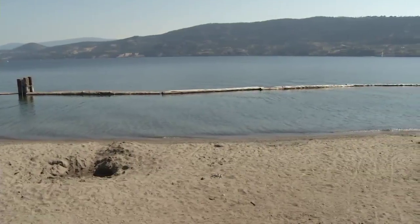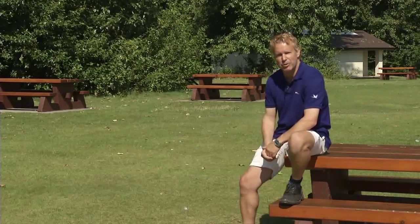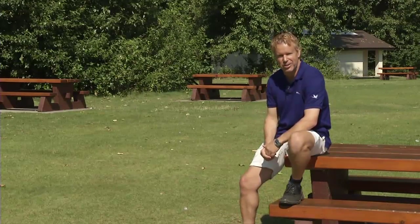Bear Creek Provincial Park is very popular in the summer in the Okanagan. In fact, you'll need a reservation to stay here. There's lots of shade for campers, and if you like the sun, the beaches are pretty good too.